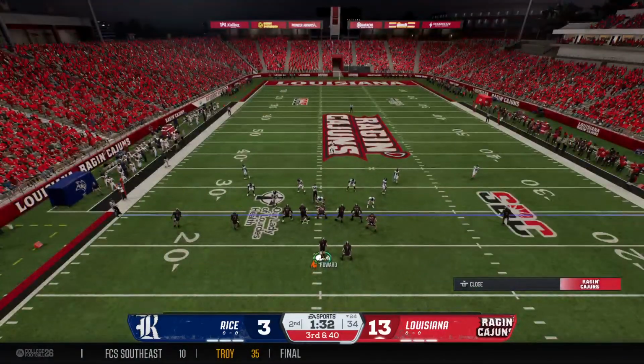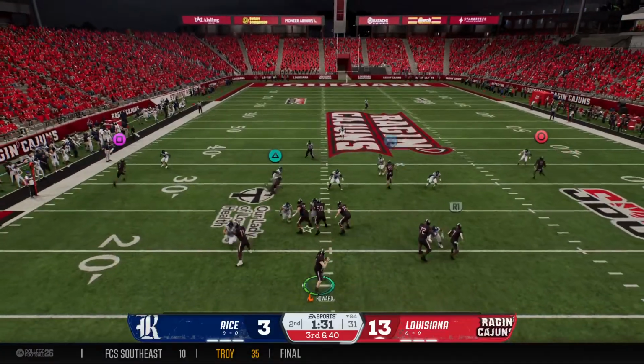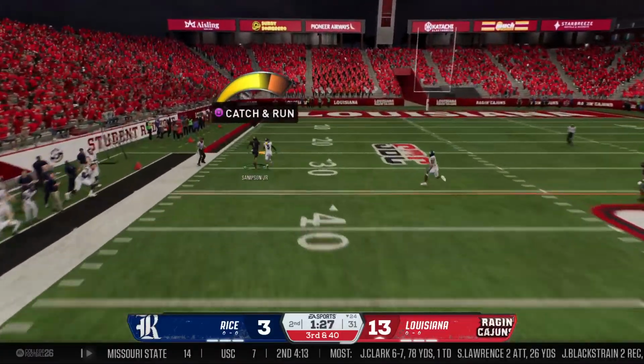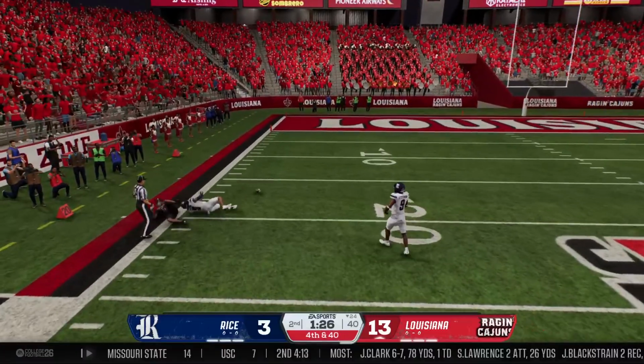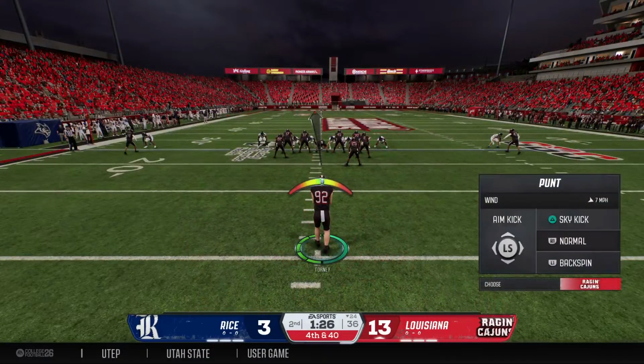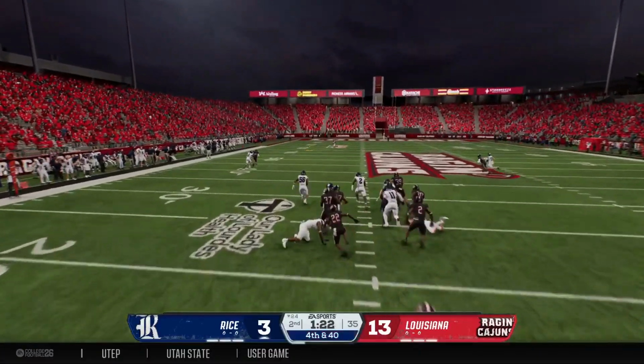Trying to pick up a first down. On third and forever, let's test his arm strength. Oh, he dropped it. That deep ball was right on the money. You just have to make that catch. And the Raging Cajuns send out the punt unit.